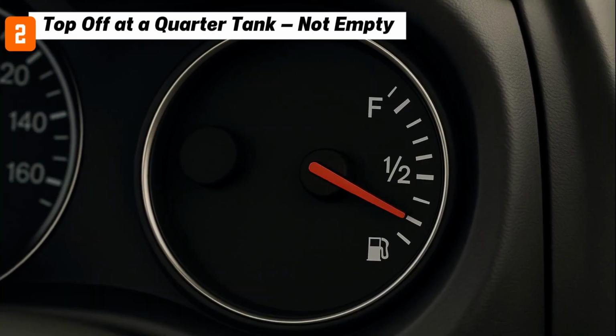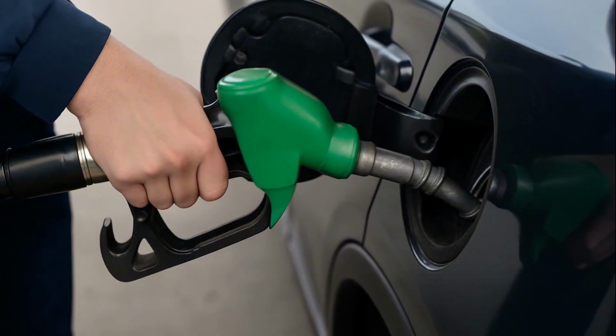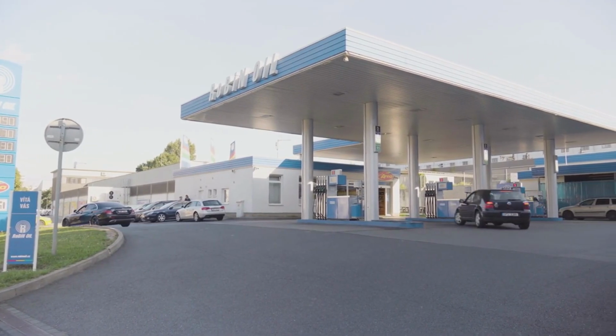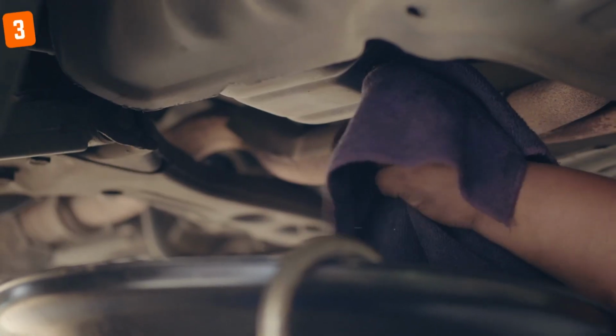2. Top off at a quarter tank, not empty. Don't wait till E. Keeping your tank above 1/4 helps your fuel pump stay cool and reduces the chance of debris clogging your lines.